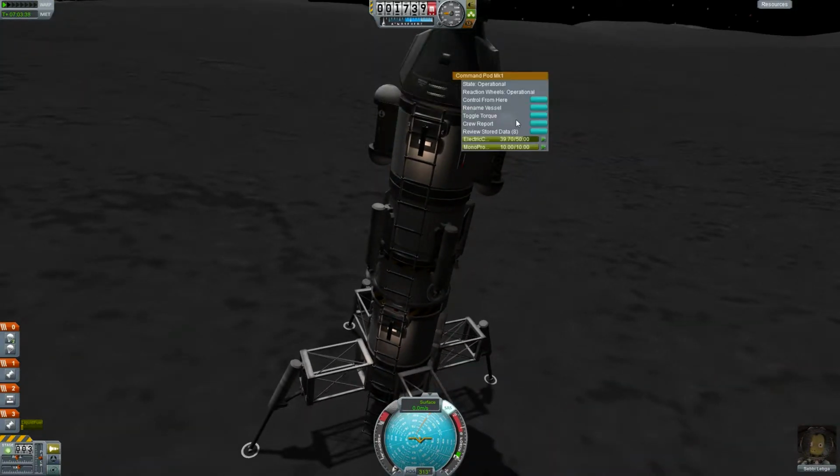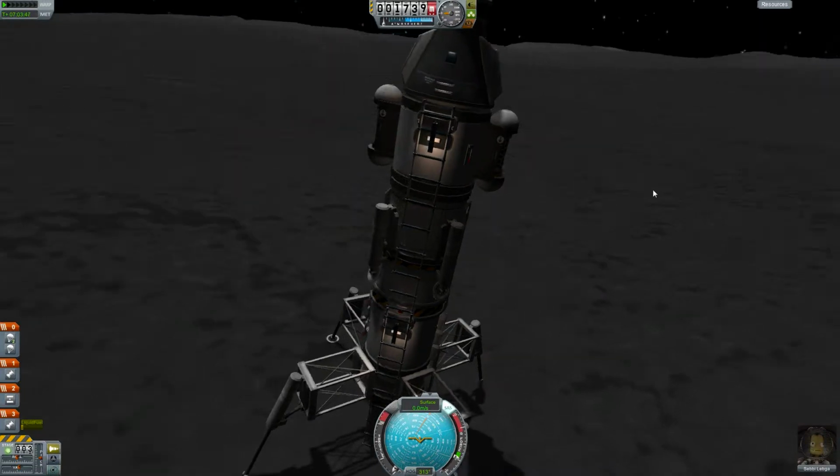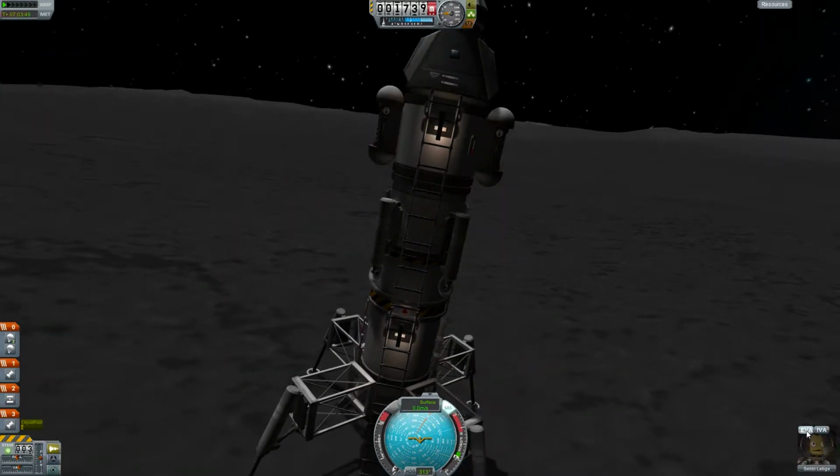What else? I can do a crew report. You record the crew's assessment of the situation. 20 science. Wow, amazing. Let's keep the data. Okay, and now comes the best and most important part, because we want to do an EVA.